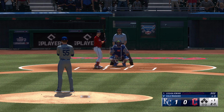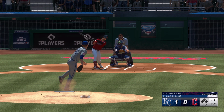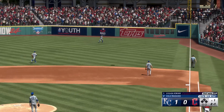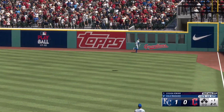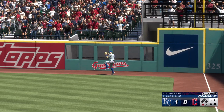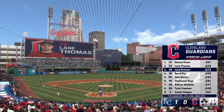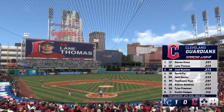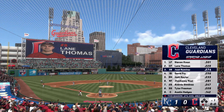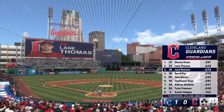Bottom of the first, now the left fielder, Steven Kwan. Swinging a drive, deep right field. Gentry going back on this one. Feeling for the wall as he makes the catch. Here's the Guardians lineup now. This has been a good, productive lineup so far this year. Currently ranking among the better teams in terms of total hits and runs per game.